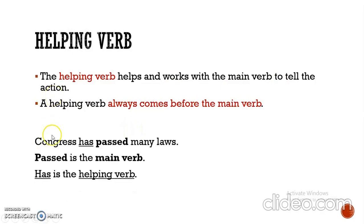Guys, for example, Congress has passed many laws. Where is the main verb? What is the original verb, the action verb? What does the Congress do? Pass. Or what did the Congress do? Pass. So pass is the main verb here. However, I have another verb before it. It's called a helping verb. So the helping verb comes before the main verb and helps it. So has is the helping verb and passed is the main verb.